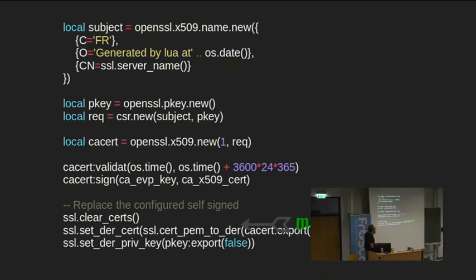Now it works. The code on the server is not actually the same, a little bit modified, but it's more or less the same thing. Then I set the validation time, and then I take this, the naming is wrong, meaning that the certificate is signed with the key and the certificate of the authority. And here, that's actually where the magic happens.